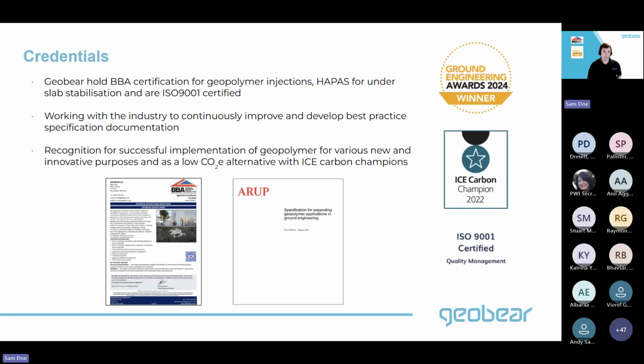In terms of our credentials, we hold BBA certification for our injection technology. We also have HAPAS accreditation for slab stabilisation, and we're ISO 9001 certified for quality management. We've worked with specialists in the industry to prepare, for example, this specification document for specifying geopolymer for ground engineering applications, and we continue to work with the industry to improve our practices. We have recognition for the successful implementation of geopolymer for various new and innovative purposes. We have carbon champions in the business, and we are identified as a low equivalent carbon dioxide alternative.